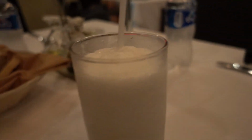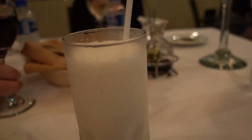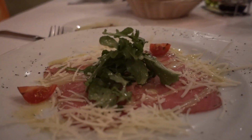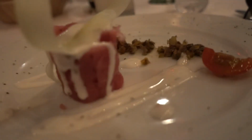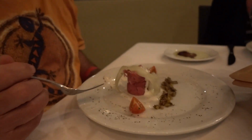Ooh, pina colada. When in Puerto Vallarta, you must have pina colada or margarita. Beef carpaccio with cheese and some watercress, nice, and a tuna tartare. Nice. See? Definitely appetizer size. You went for the tuna tartare as well, and Caesar salad down over there. Nice.